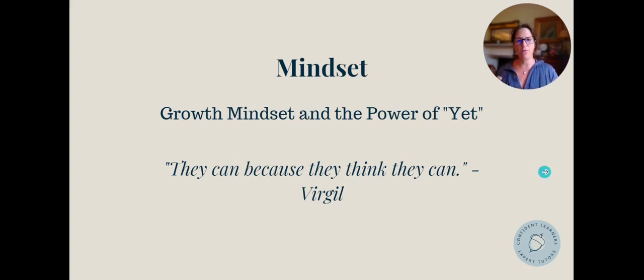Now, I'll just quickly go over the mindset, because this is such an important part of what we do at Confident Learners. So, how you grow your growth mindset. Growth mindset was coined by a lady called Carol Dweck, D-W-E-C-K, who is an American psychologist, and she coined this phrase, the growth mindset, the flip side of that being the fixed mindset.